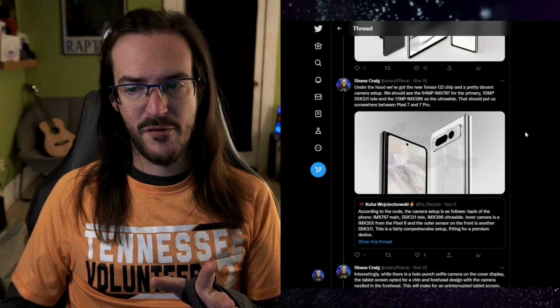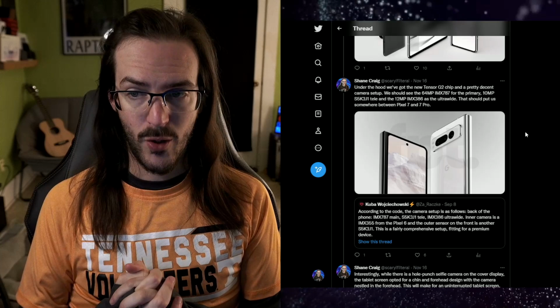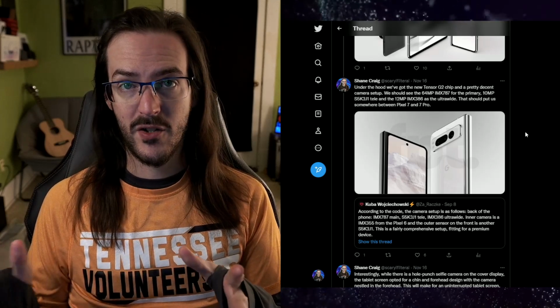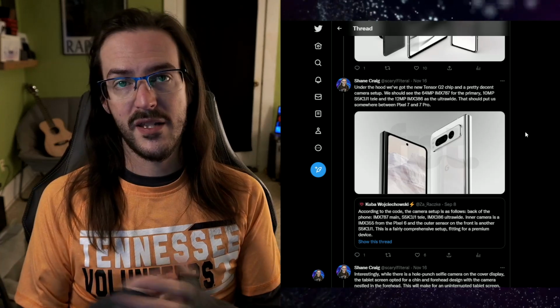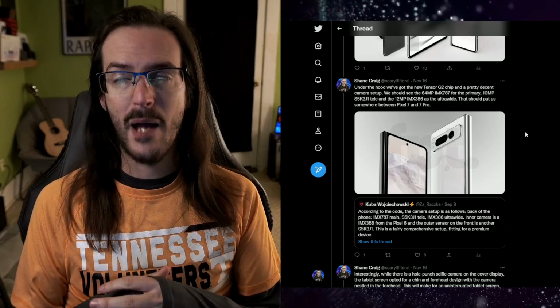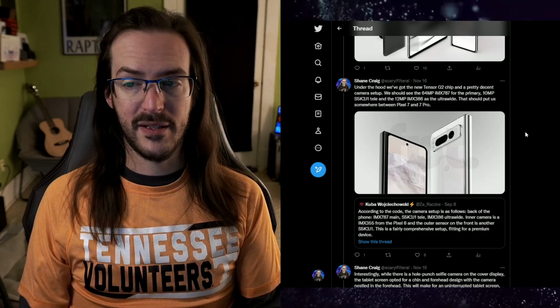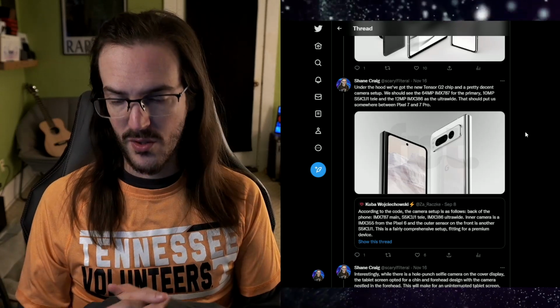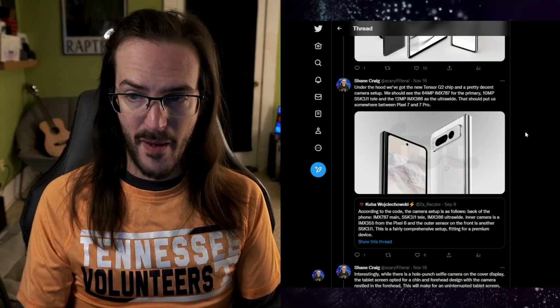Let's talk about the specifications now, because this stuff is very important, and we actually seem to know quite a bit. So under the hood, the system on a chip is apparently going to be the Tensor G2, which is the same processor that is in my Pixel 7 Pro over there, and it is absolutely fast enough. It is a very, very fast phone, and so I'm not worried about that Tensor chip at all. And of course, if it allows Google to implement some cool AI stuff, then all the better for it.